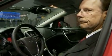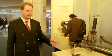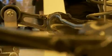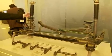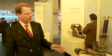This is a model of the unique axle for the Astra, and it is a combination of a Watts link over there and a compound crank axle, and obviously electronically controlled dampening system. The unique feature here is that through the Watts link, all lateral forces are sort of adjusted and taken off the wheels, so that very fast cornering is possible.